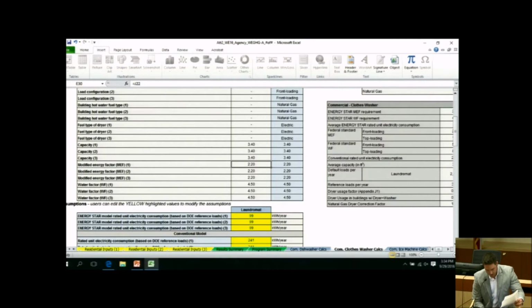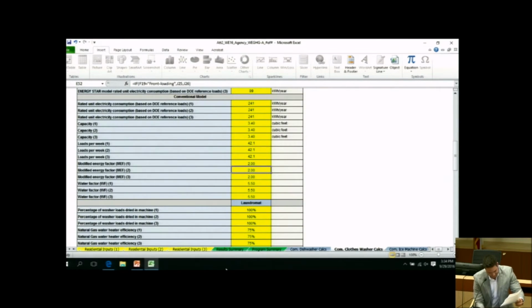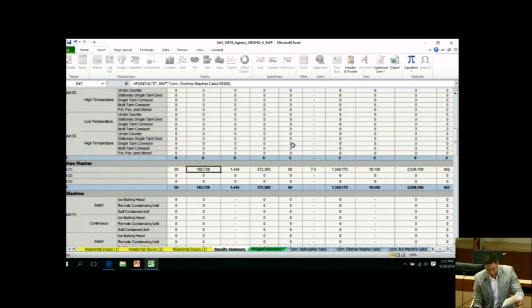So if we change this to 1, for example, oh, excuse me, wrong cell. So the modified energy factor, if you change this to a 1, and we go back to the results summary tab, you can see this is no longer a negative value, and you've actually gotten an increase in energy efficiency, and that also copies over into increased GHG emission reductions.